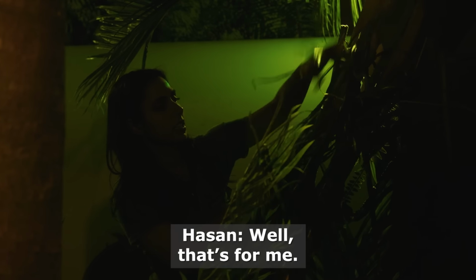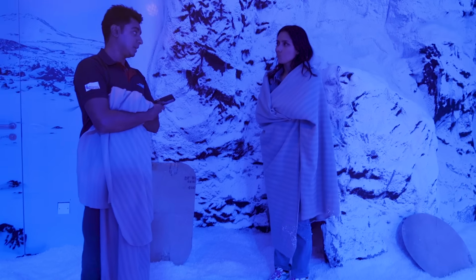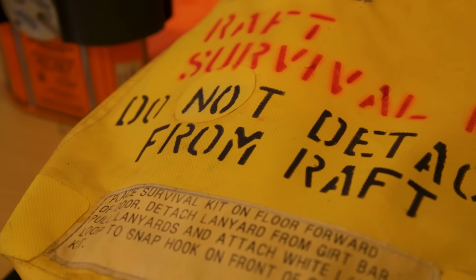Well, that's for me. You go build yourself another one. Oh, it is pretty nice in here. Surviving in a jungle is easier. Arctic, still not that bad. However, trying to survive at sea poses the biggest danger.